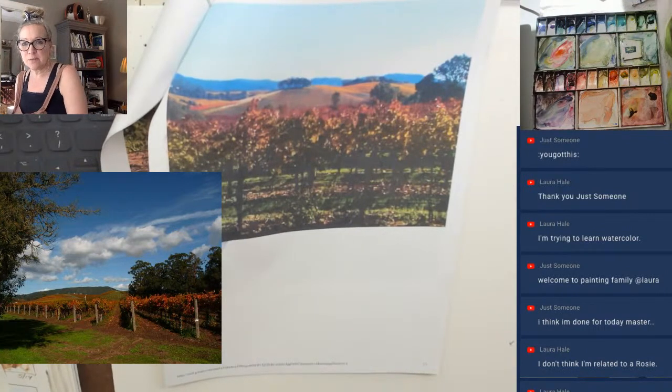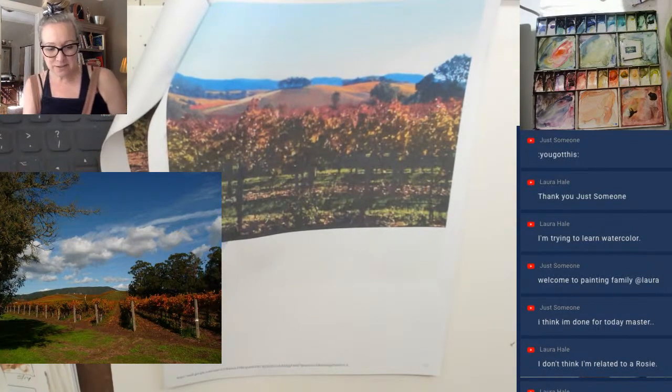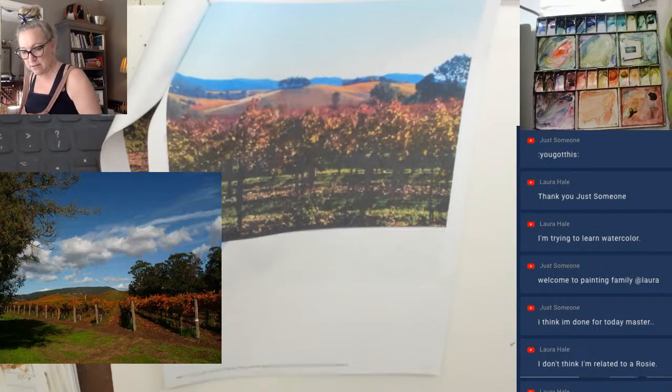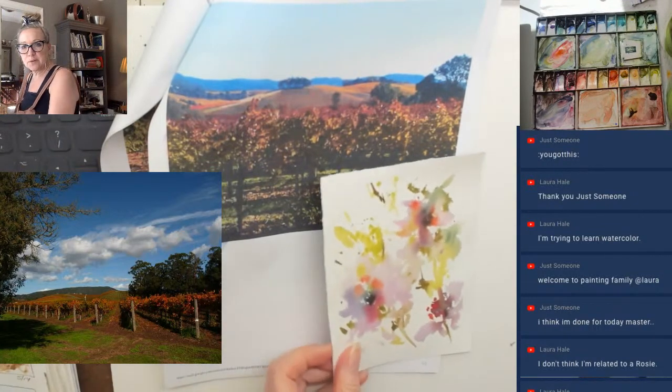I've been trying to paint in watercolor for many years. Sometimes I have good success and sometimes I don't. I think every artist is frustrated that way with their painting.